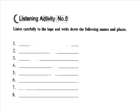Listening activity number 5. You are going to listen to some names and places. Listen carefully and write down the following names and places.